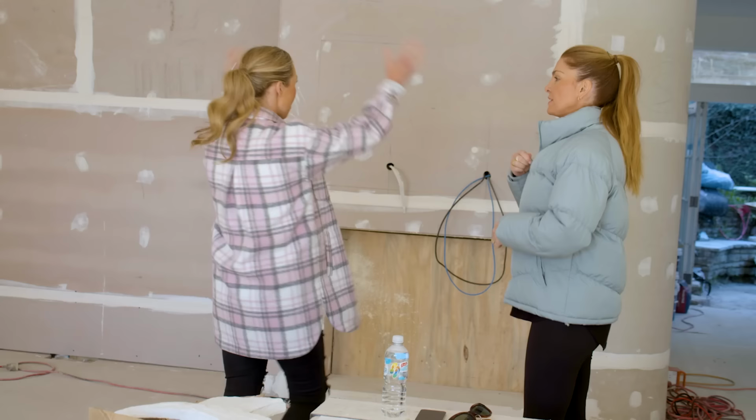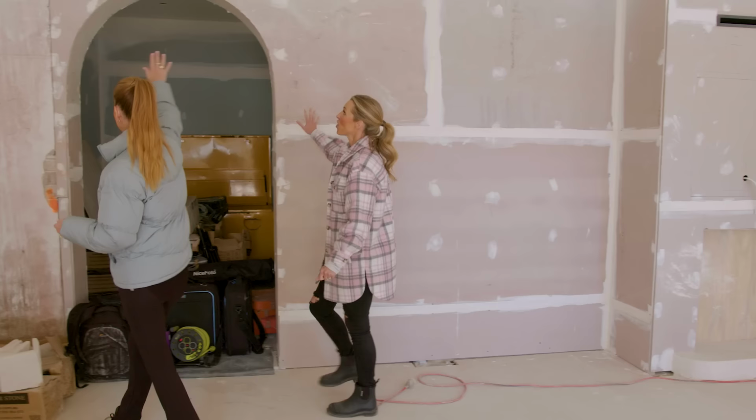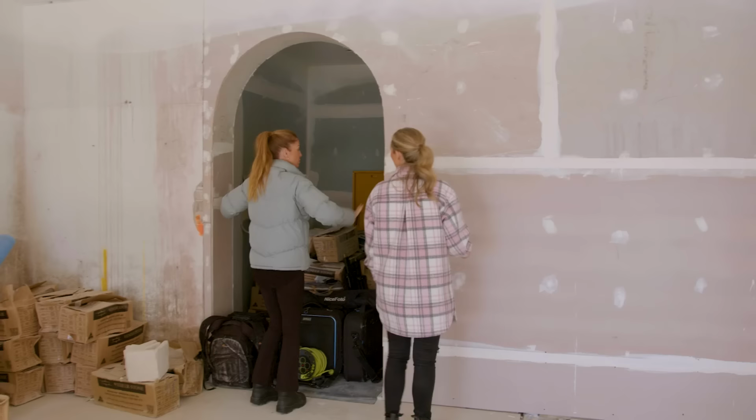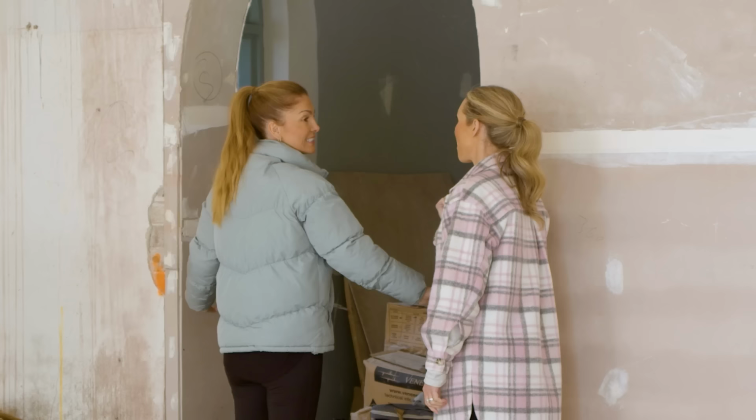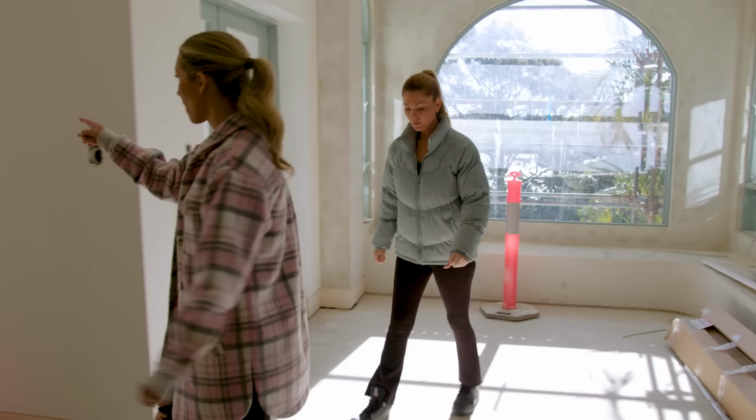Stone on the inside of the arch. Oh, no way. Well, that's what it says on the wall. Okay, so I think that's what's happening. Genuinely, that's how we communicate. Can we just pop out?